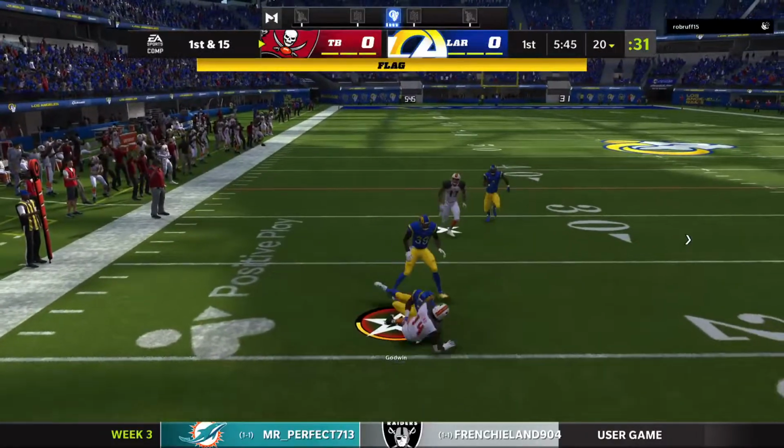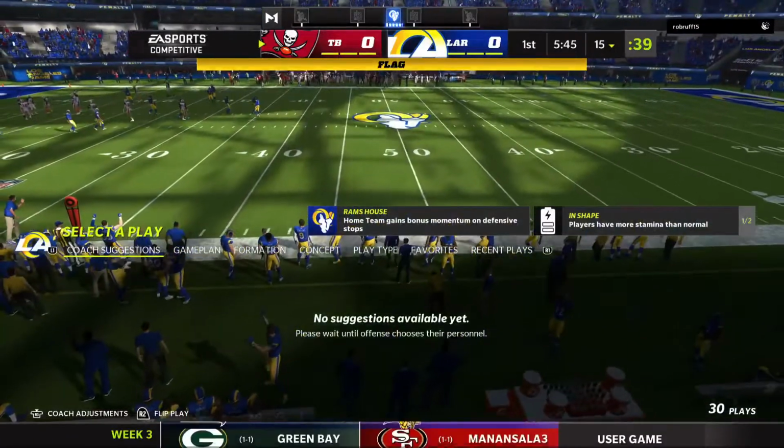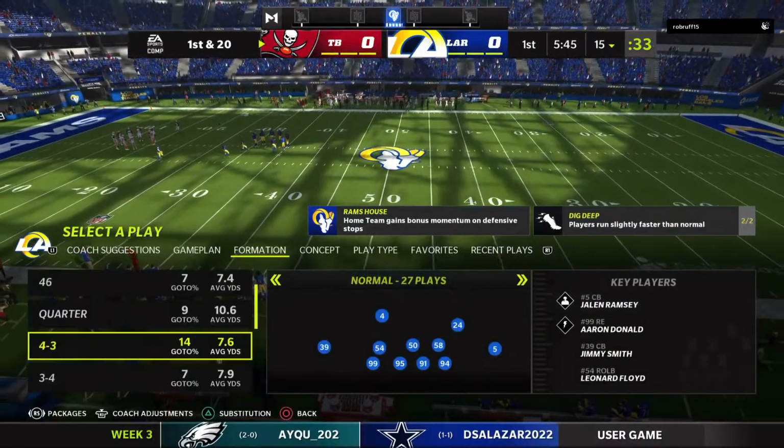A quick throw caught by Godwin. And he'll be tackled at the 23 after a gain of 3. Something we're seeing more of with the rise of the run-pass option. A legal man downfield, and that's going to back him up.